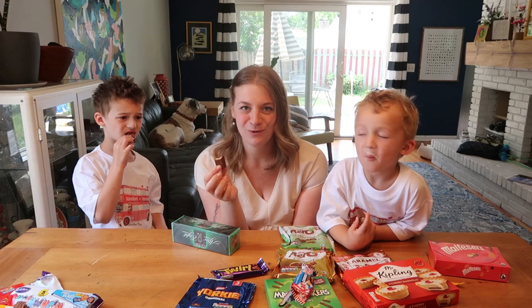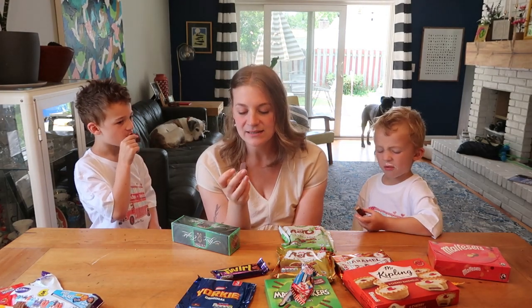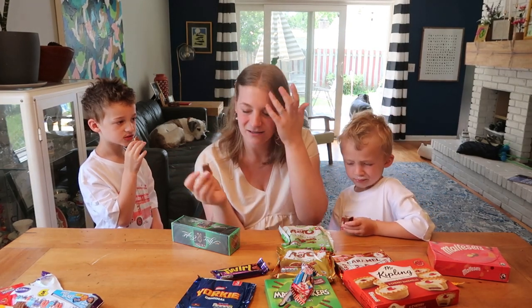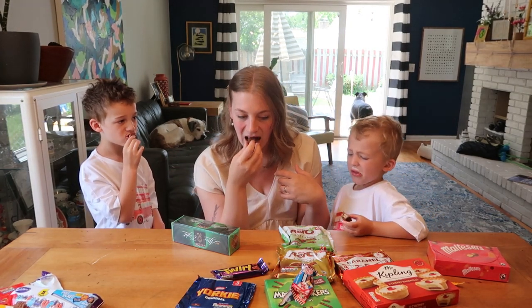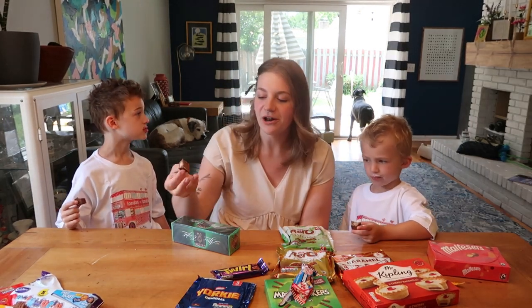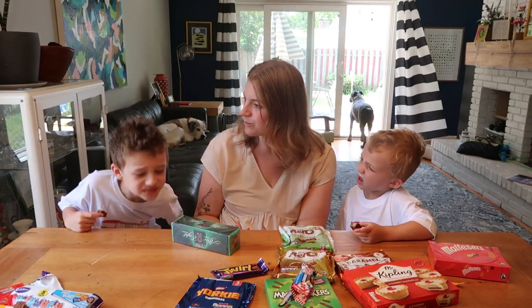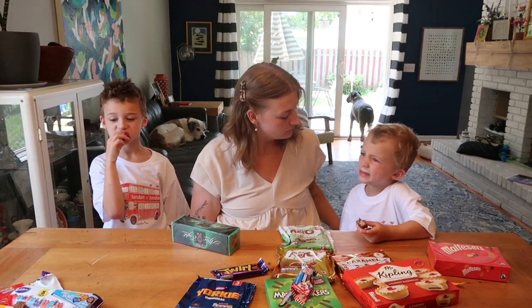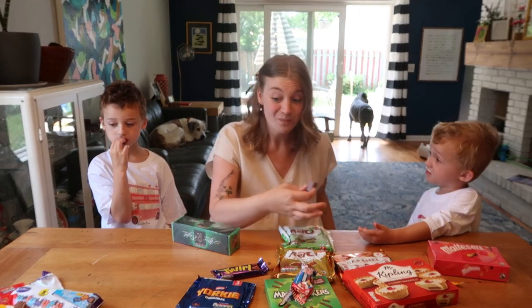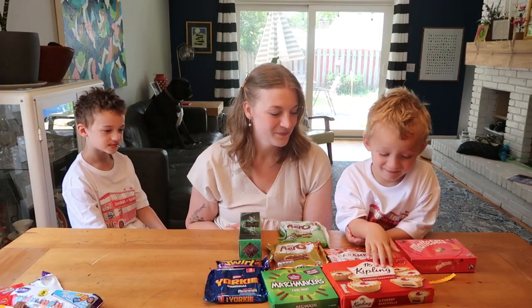Oh, that's weird. Mmm. It almost tastes like a rice cake in there, or like a popcorn ball. More like a rice cake to me than actually popcorn. Yeah. But I like the crunch in it. Do you like it? What do you give it? You don't like it? 1 out of 10. A 1 out of 10? 10 out of 10. 10 out of 10, wow.